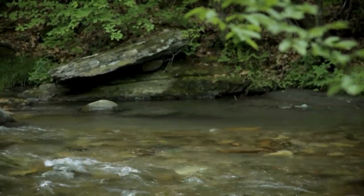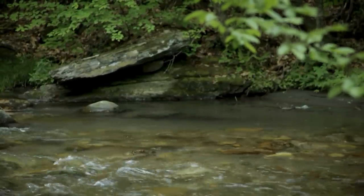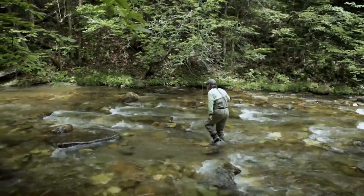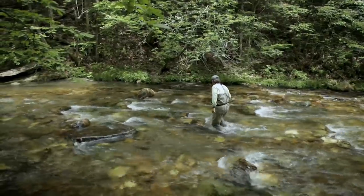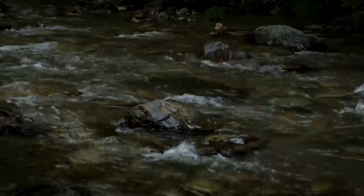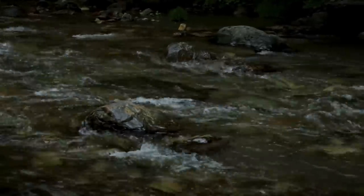What I'm seeing over on the other side is an area of water that's just a little bit slower and deeper against the bank. There are a couple rocks on the bottom for protection. The water's deep enough to hold a trout, and there's good current there.